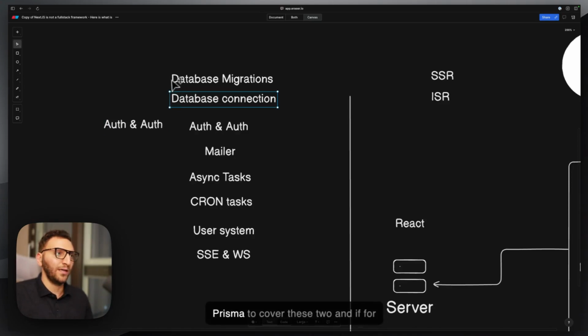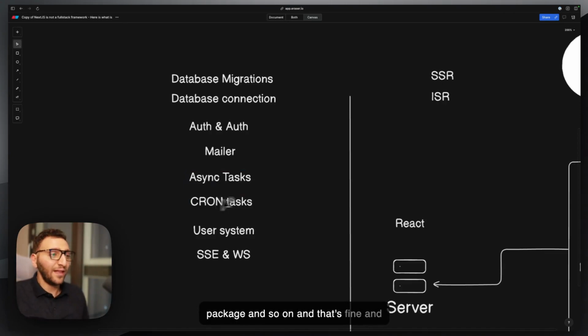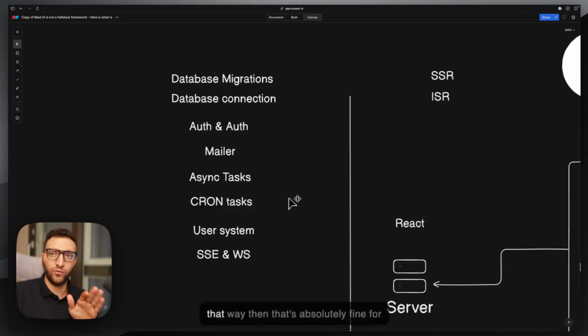And for this one, I'm going to use Prisma to cover these two. And then for mailer, I'm going to use this Nodemailer. And then for async tasks, I'm going to use another package and so on. And that's fine. And that is the main point I want to say here. If you want to go that way, then that's absolutely fine for you.